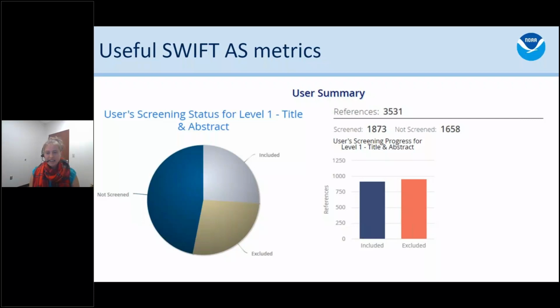And then as we went through, there are multiple different metrics that the platform also shows, which are very helpful for me as the reviewer to understand how far along I am in the process, and what sort of metrics I'm seeing throughout this. So I took this screenshot of the very end of where I was screening. We'll see that of those articles that I had screened, almost half of them I had excluded, and the other half I had included.